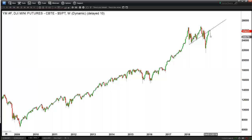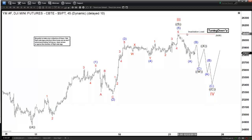Another high in wave 5 definitely cannot be ruled out, but it is in the area where we can see a pullback in the shorter cycle, and we are calling that a pullback is already happening, at least a bigger pullback in a 3-7-11 swing.